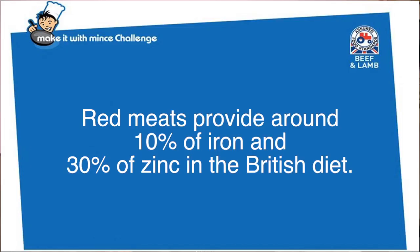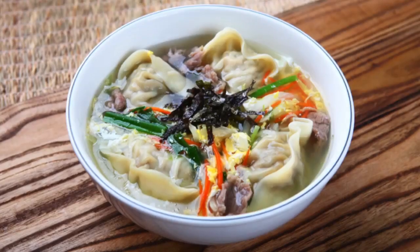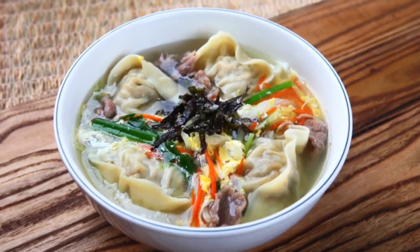Red meats provide around 10% of iron and 30% of zinc in the British diet. Government surveys have shown that iron and zinc intakes are low amongst teenage girls. The Department of Health is advising people who eat more than 90 grams of cooked weight of red and processed meat to cut down to 70 grams a day, which is around 500 grams a week. But most of the people in the UK are actually eating lower than the recommended amount. My favourite mince recipe is dumplings made with beef mince and chopped vegetables, and when cooked in a nice broth, make a very lovely hearty dinner.